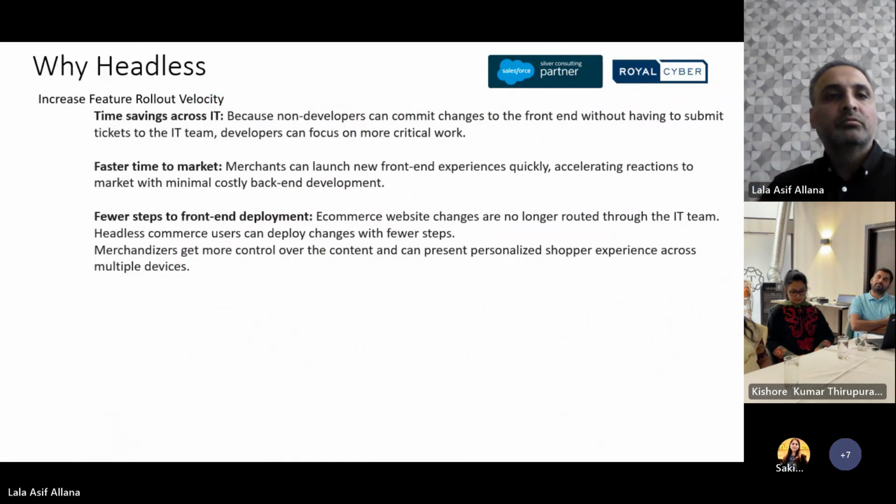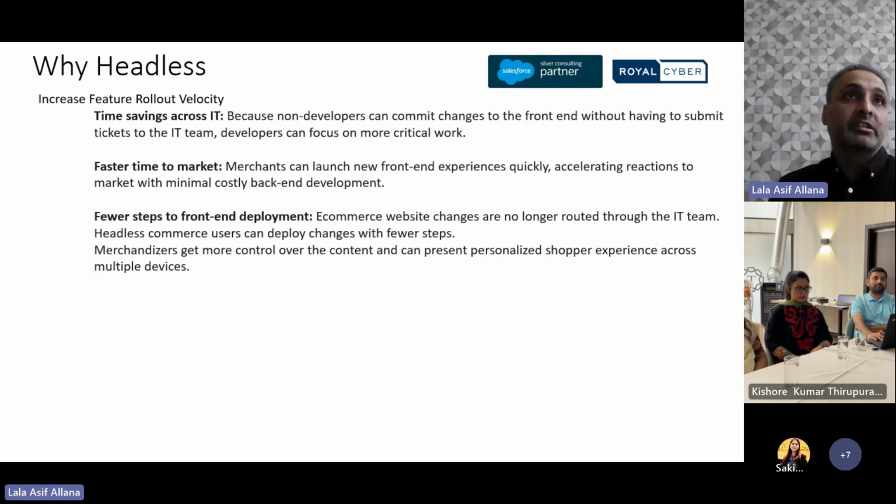Now, why somebody moves to headless? That's a very important and debated question, which even customers have been asking us, our existing customers and new prospects, right? So why somebody moves to headless? Let's say if somebody is not on Sitegenesis, but they are already on SFRA, why should they think about moving to headless?